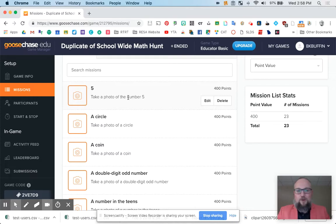It was like, take a photo of a number 5. Take a photo of a circle. And they're all worth 400 points. Now, some things could be worth more than 400 points. So the teacher can say, Brian, this is very complicated. If a student can do this, they get 1,000 points. Like, it's some big challenge. You got some kids in your room who need a challenge. Everybody needs a challenge. But some things, you can make somebody work hard and give them some extra points.